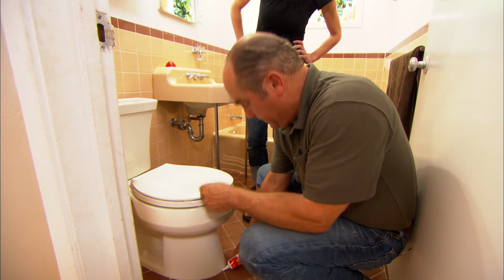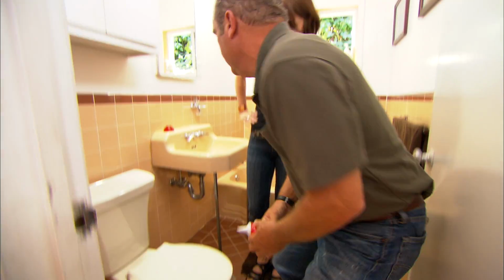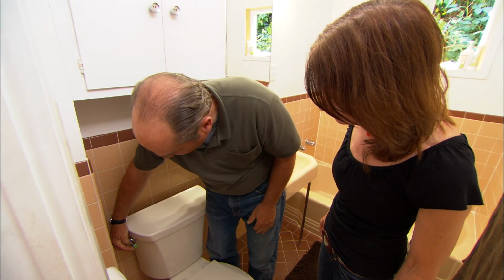All right, Tracy, water's back on, and I've caulked the base of this toilet, which is code here in California. Now let me show you what you've got. Here's your new toilet, and the tank lever on this side looks just like any one you've ever seen, except it has 2 levers.